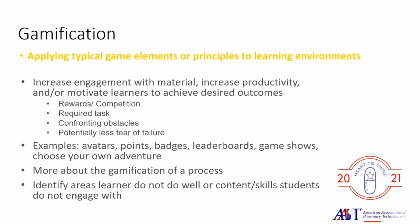We're going to do the virtual escape room today, but you can use points, badges. Some of your workplaces may have this already, where there's a point system for doing certain things. Leaderboards, we do a lot of game shows. We do Jeopardy, Family Feud, Scavenger Hunts, Amazing Race in our skills-based lab. And it's really gamifying the process, not the content. So if you're trying to teach another technician how to do something, it's really the process that you're gamifying. It's not the actual knowledge that you're teaching.